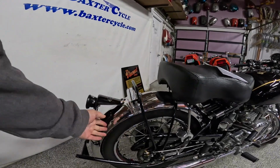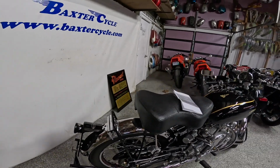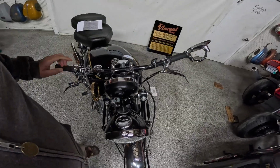You twist this up, you can get the back fender open so you can, if you had to change a tire or something, do your work. I don't want to stop looking at it. We will do our best to get a ride on it if possible.